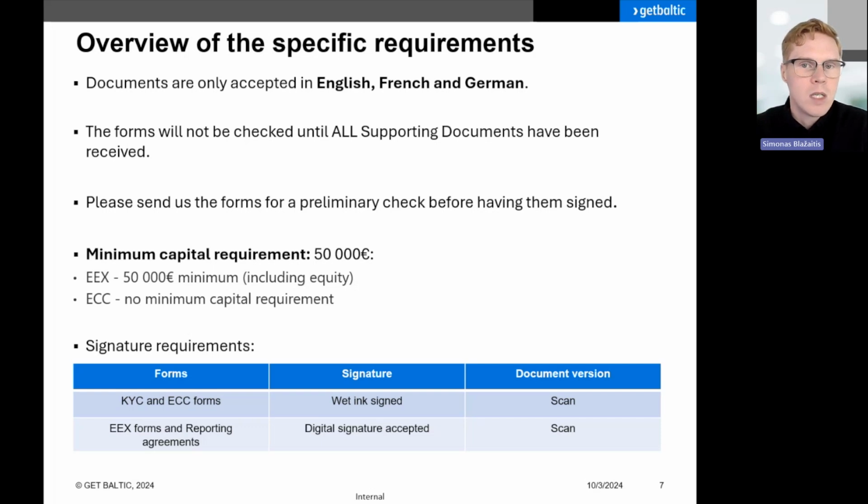Additionally, please note that there is a minimum capital requirement of 50,000 euros. For NCM participants, EEX has a 50,000 euro minimum requirement, which includes company equity, and ECC does not apply a minimum capital requirement for NCM participants. Please note that if this requirement is not met, customer care team will then provide you feedback whether a bank guarantee or a parental guarantee or a cash deposit is required or not.